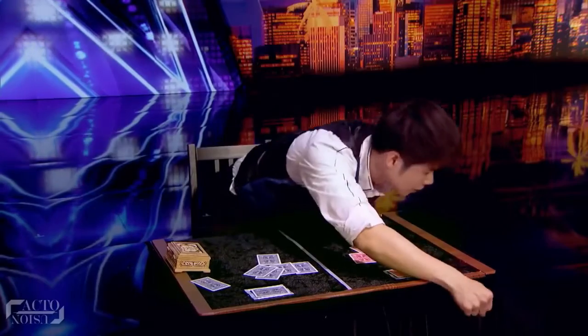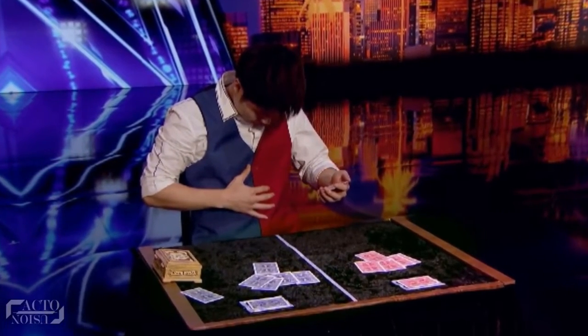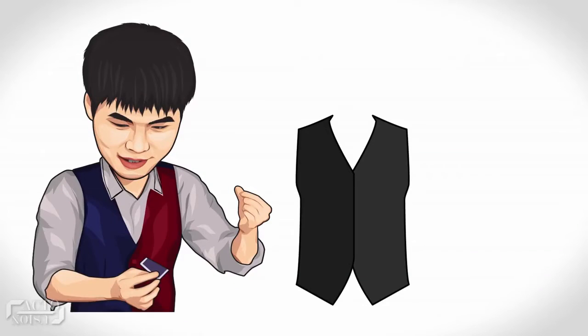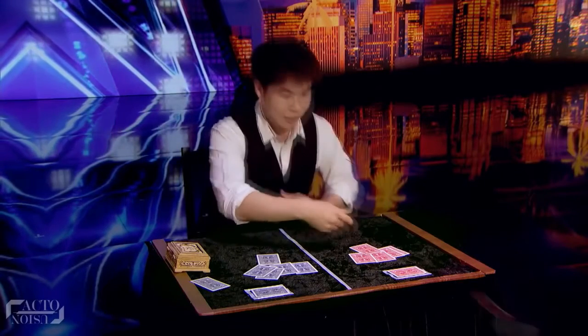Now coming to the third part of the trick, how did his dress change color? Well, it's an easy one. The magician was actually wearing two additional vests on top of his black dress. The first vest on top of the black dress was the dual-colored red and blue outfit, and the topmost vest was black-colored.